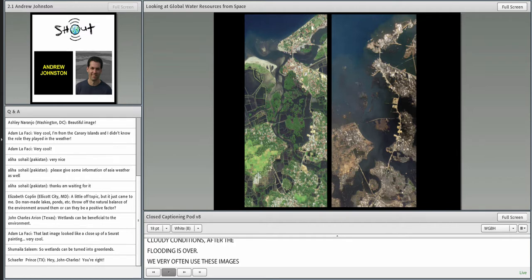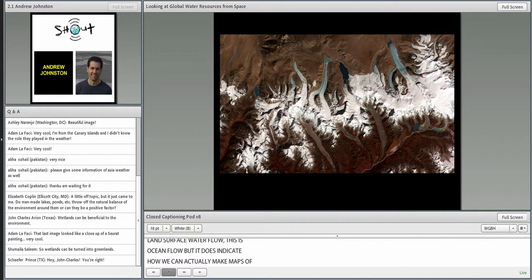Here's an image, talking about flooding, of an area around Banda Aceh, Indonesia, which was one of the hardest hit areas after the tsunami that happened there a couple years ago. Same exact part of the ground, but here's the city right here before the tsunami and after. So this isn't really an image of land surface water flow. This is ocean flow, but it does indicate how we can actually make maps of areas affected by disasters, which we often do when we talk about the impact of water flowing over the surface.